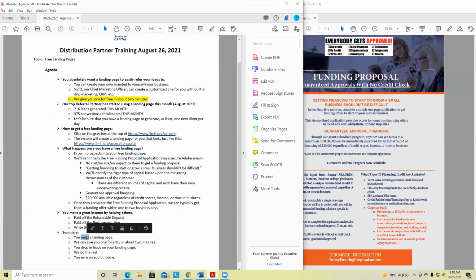In summary, you need a landing page. If you're going to do this and help small businesses, you're certainly going to need to create leads one way or the other, not the subject matter of today's discussion. And I think we've pretty much figured that out. But secondly, you need to be able to drive them into a landing page. We'll give you a landing page for free. Take you about 2 minutes to get, so it's free and fast. Everybody likes that. Your role will be to drop in those leads on your landing page, as I showed you a moment ago. We take care of the rest.